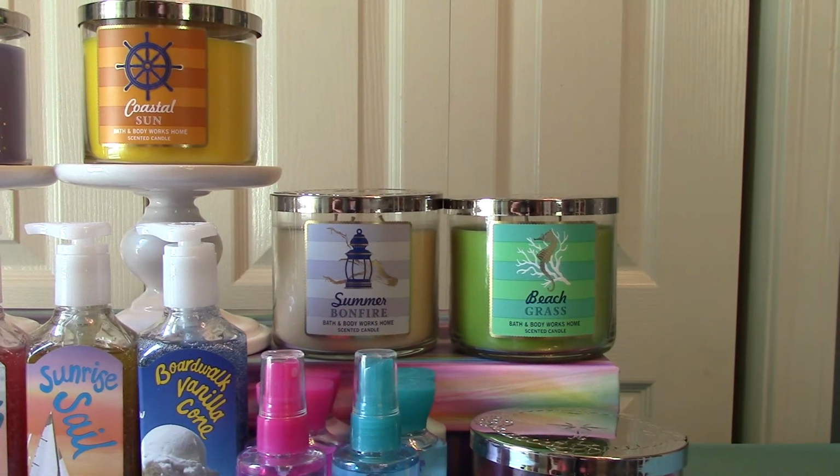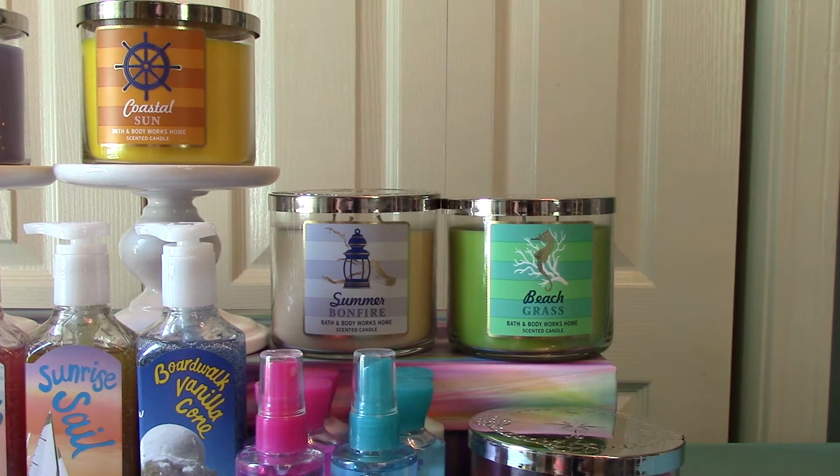Summer Bonfire smells pretty good. It's not really Marshmallow Fireside, and it's not really Summer Boardwalk. So I was pretty surprised about that one. It's kind of a clean smelling one, which I really liked. So I wanted to pick that one up.